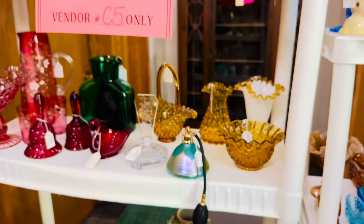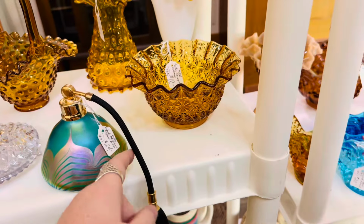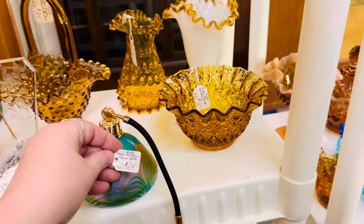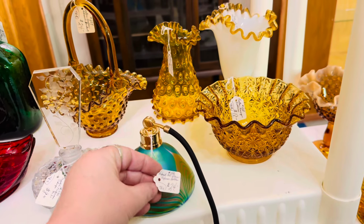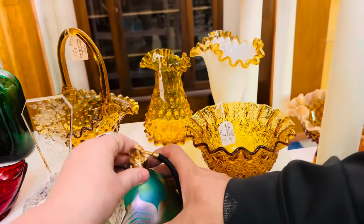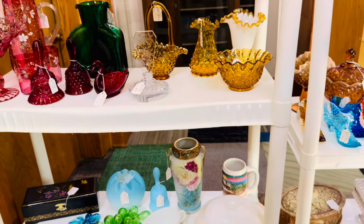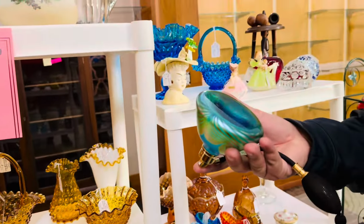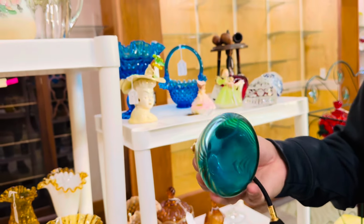I thought this was a bag. Oh, look at that. That is beautiful. Really pretty. And it says it is an art glass perfume bottle for $24, 15% off on this booth. That's really pretty. I think I'm gonna get that. I'm not joking. I have a feeling about it.